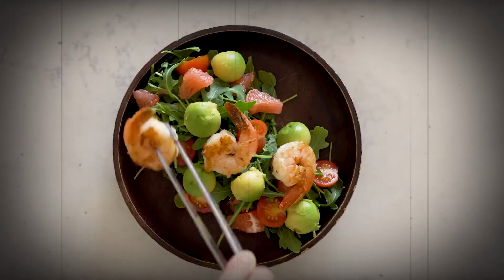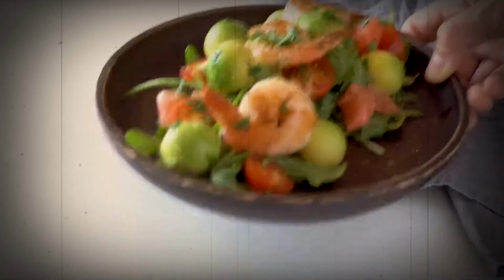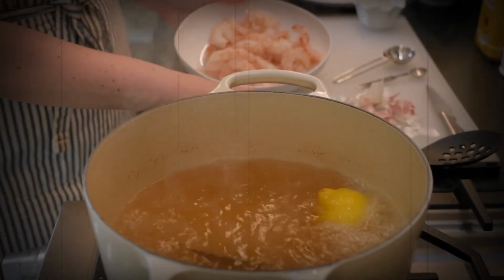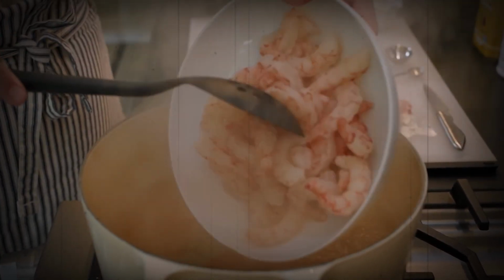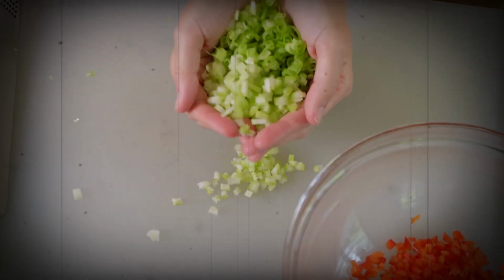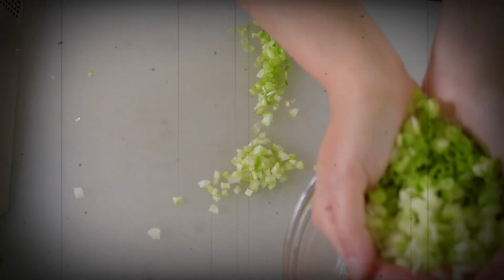This salad was all about mixing different textures and flavors to make each bite interesting. It was a refreshing and zesty dish, perfect for hot summer days and parties. Everyone enjoyed it because it was tasty and looked beautiful on the table.